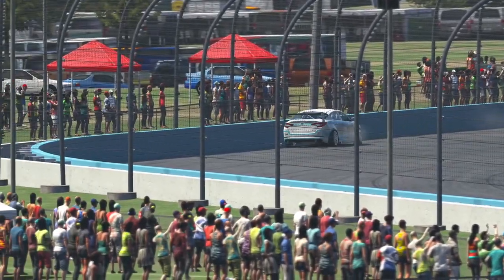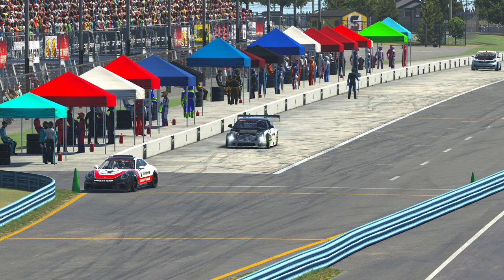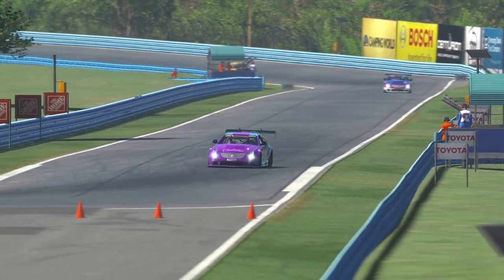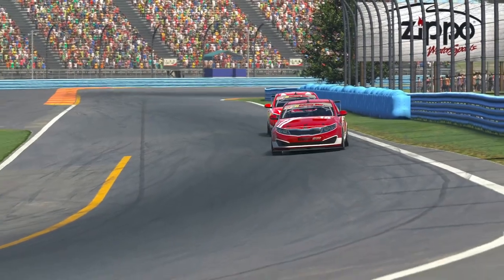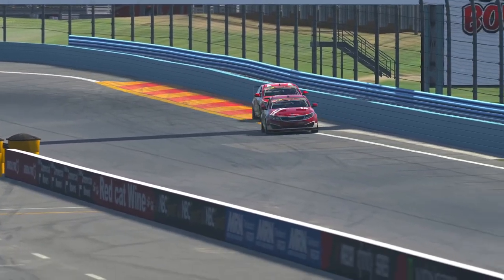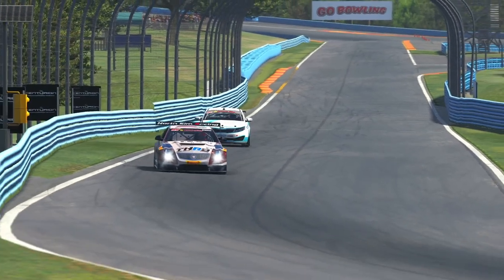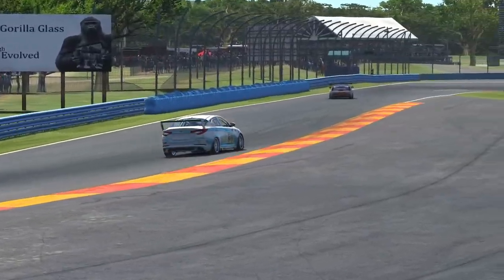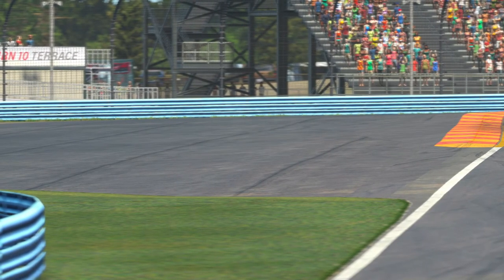Woof. Oh dear. I mean, it's exciting to see a car go over curbs, but there's only so many times it's exciting. Oh! Bit of wall. He's blown his engine. I'm guessing this is either the end of the race or he accidentally blew his engine.